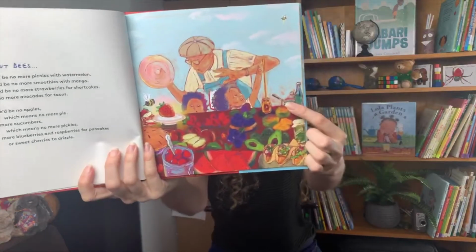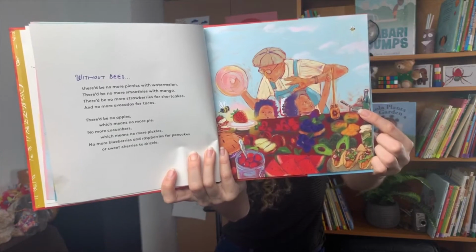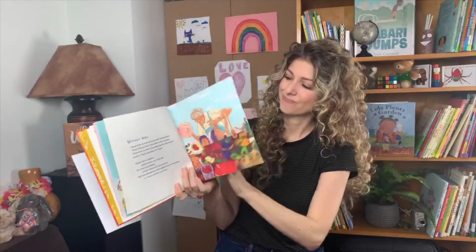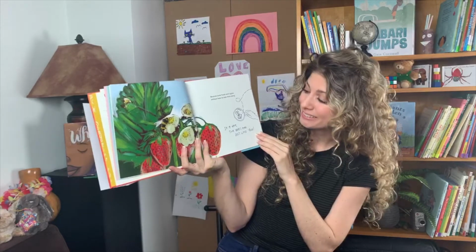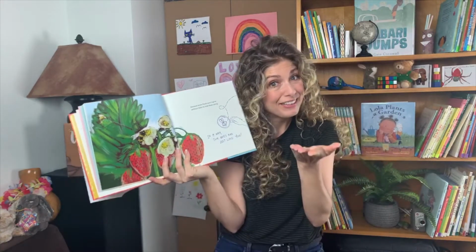I think my friends here love to try all the different fruits. So we're so grateful that the bumblebees helped us. Because some foods won't grow without bees to help them along. In a way, the bees are just like you.